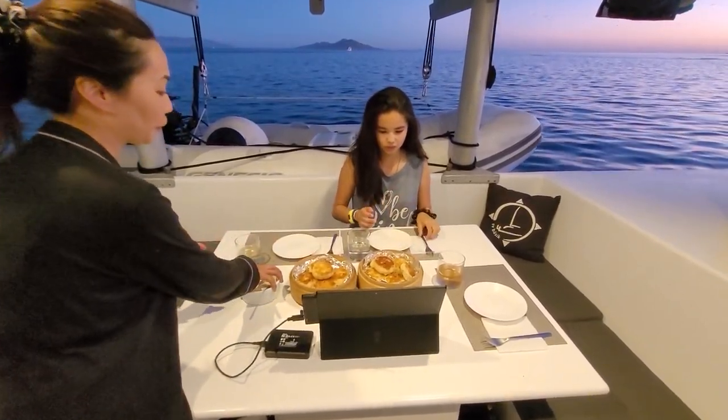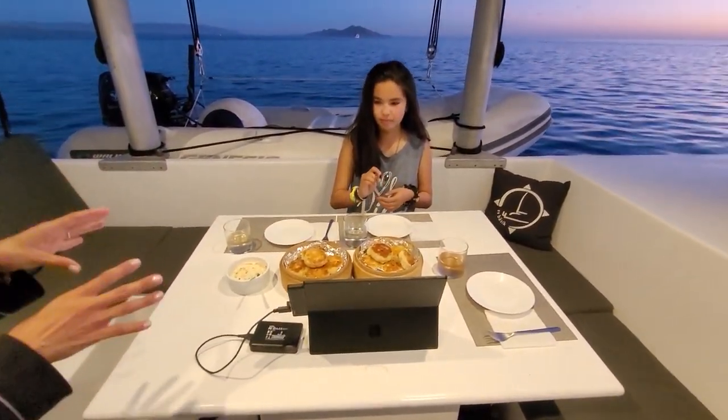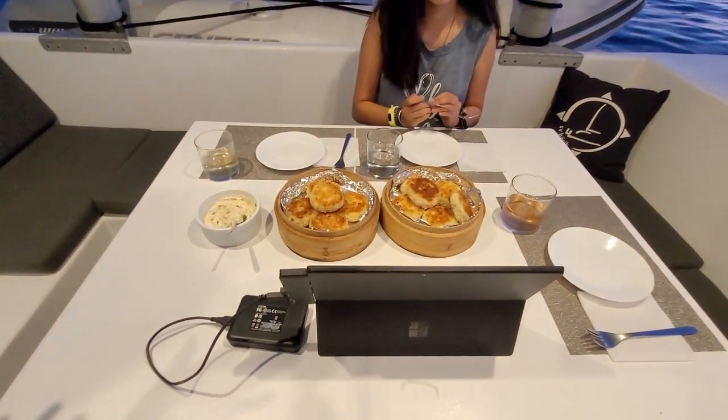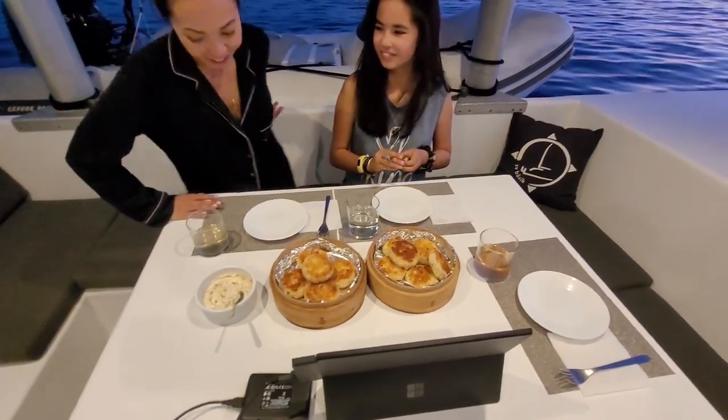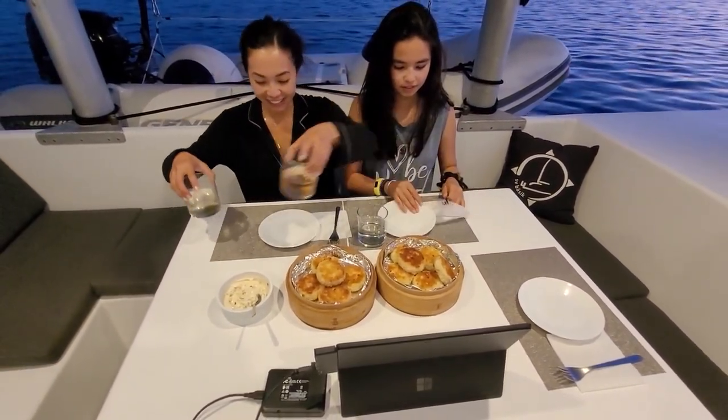This is the perfect food. All the vegetables are in the cakes already. Well, sit down, let's eat. I'm starving. This looks awesome. Hey, wait a minute. That's not my wine. This is my wine.